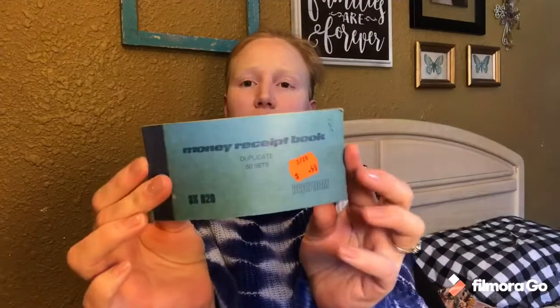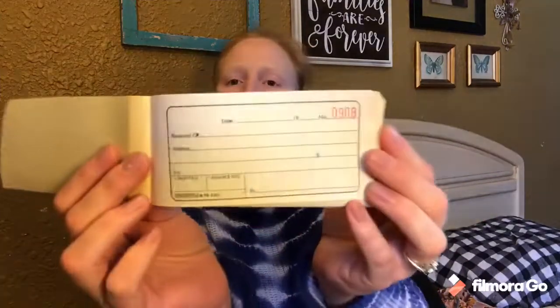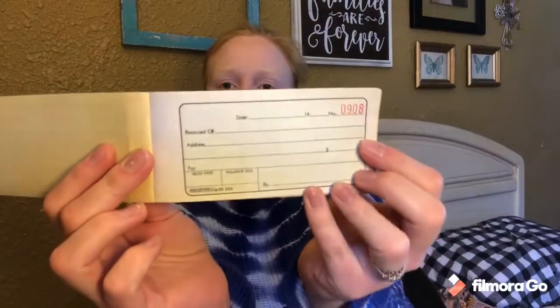And then I got a couple of receipt type of books. So this one is just a little blue receipt pad. And again, this was a quarter on half price day. And the little pieces look like that. So that will be fun to use in some junk journaling.